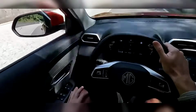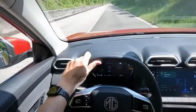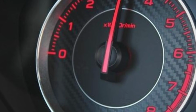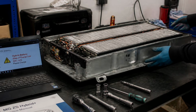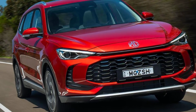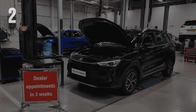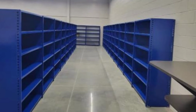The engine revs excessively on modest inclines, struggling visibly on steep hills. Owners report the engine sitting at approximately 3,000 revolutions per minute, even under light acceleration. The transmission jerks between gears unpredictably. The battery runs out of capacity if you work the hybrid system hard. MG's service network remains geographically limited. Dealer wait times stretch to 3 weeks for appointments. Parts availability remains inconsistent.